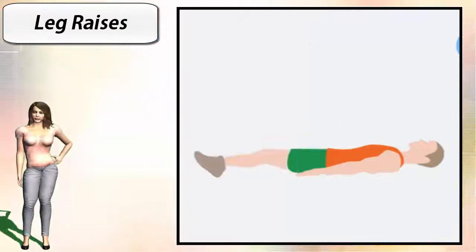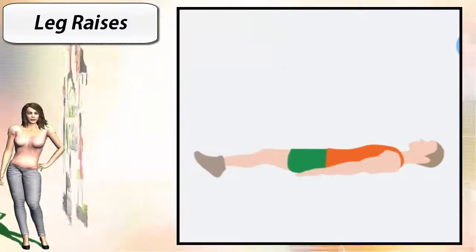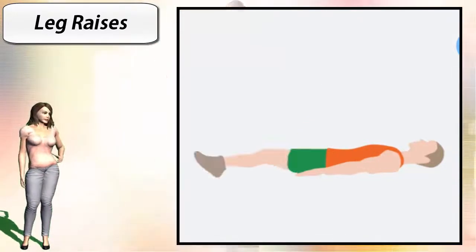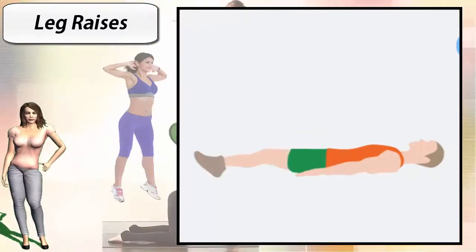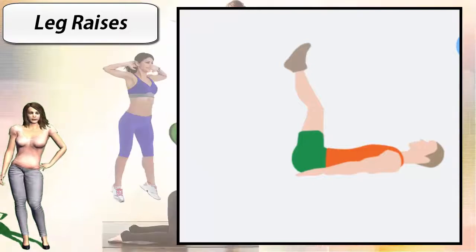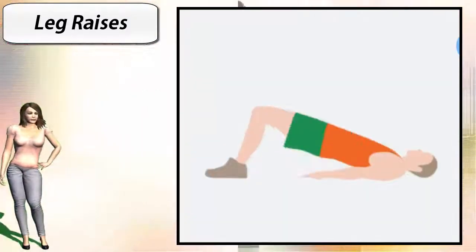Leg lifts build strong abs and hip flexors. You can do the standard straight leg raise lying on a mat or flat bench, but putting the exercise on an incline recruits all new muscle groups, including the rectus abdominis, pecs, lats, deltoids and triceps.